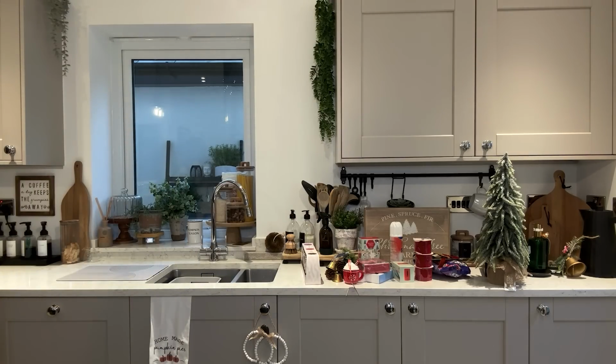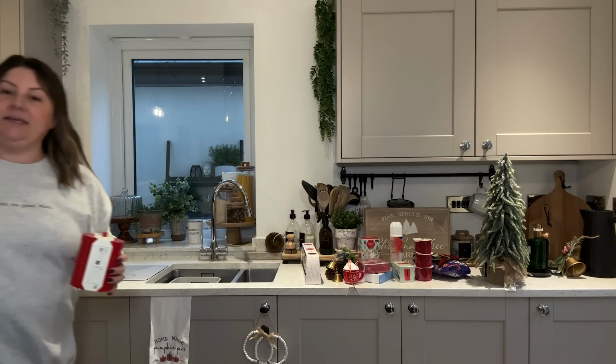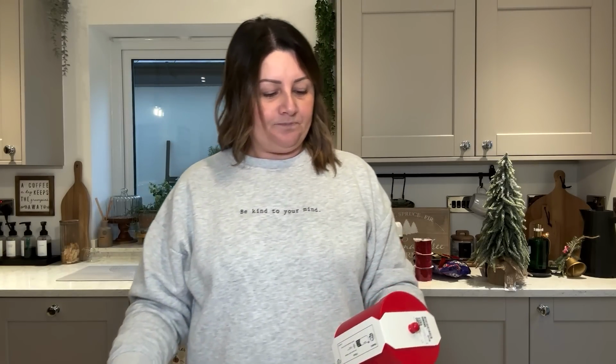Okay, I've got a few bits from IKEA that I thought I'd show you. I actually took an item back to IKEA that we ended up not using, and it was obviously rude to not have a look around the Christmassy section. So I picked these two pieces up.